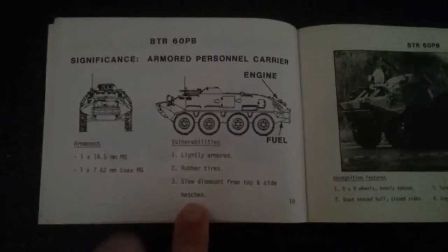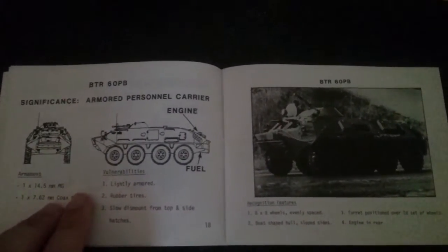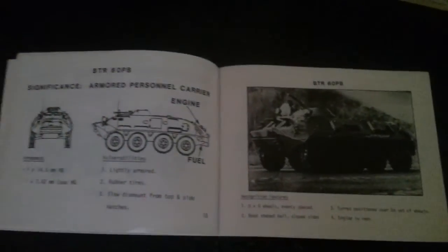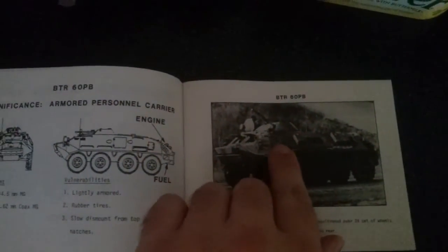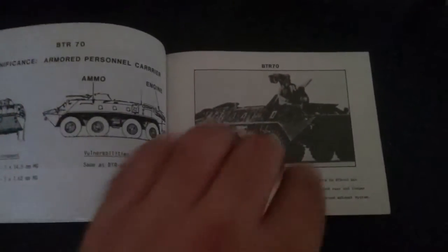So on this one we've got vulnerabilities, lightly armoured. If memory serves, I think it's about 8mm maximum thickness on a BTR-80, which I was reading recently, so that's why it's fresh in my memory. But of course it's heavily sloped, so that will increase its ability to deflect rounds and sustain more damage. BTR simply. There we go.